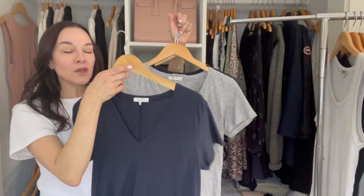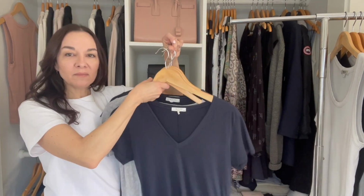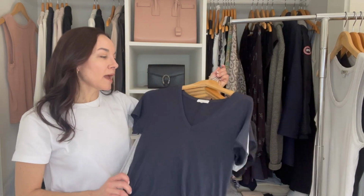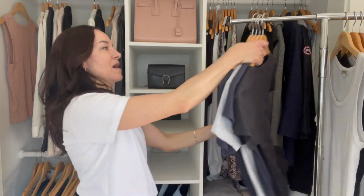These used to be my go-to t-shirts for everything. These are Rag & Bone, v-neck, and crew neck. I've had them in white, navy, gray, and black for years, and they've worked for me for a really long time, but I just don't reach for them anymore. So I'm gonna put them in my nevers.